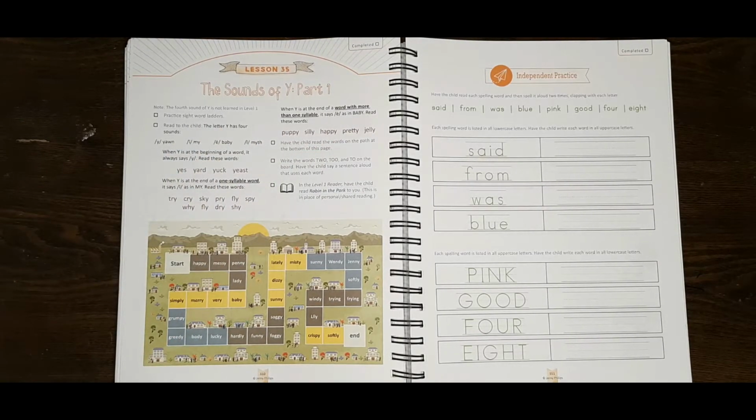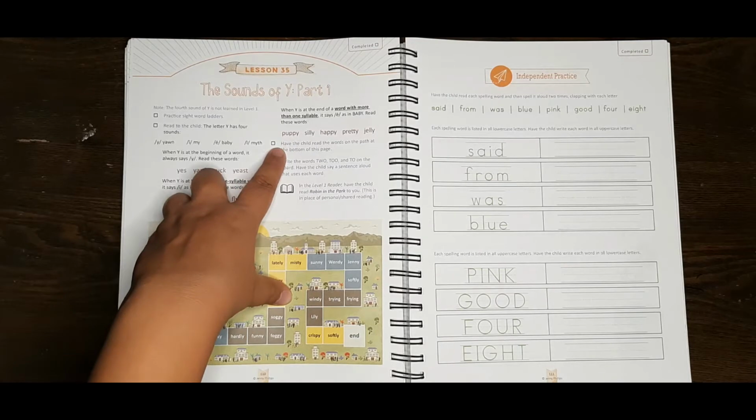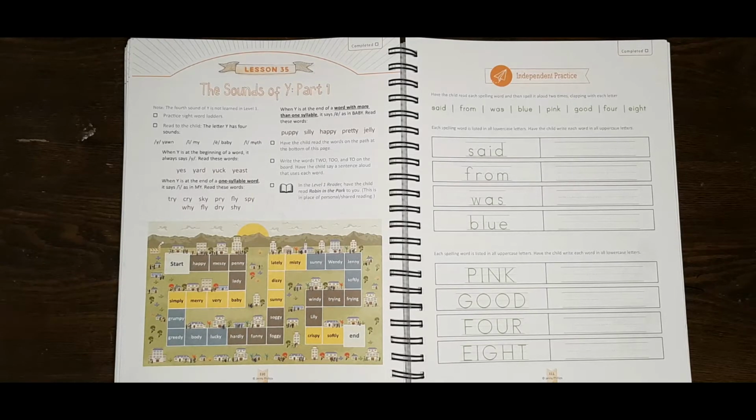Another thing I like to do is to grab those words, put them on flashcards so that we can keep practicing over and over. And I do personally like to do daily review where I review these concepts. Sometimes I also add in my own little words in order to help my daughter understand it. If that's needed, you don't need to do that. That's just us. After that, it says have the child read the words on the path at the bottom of this page. So like I said, you can put little pieces of candy up there as a reward for them reading a word correctly.